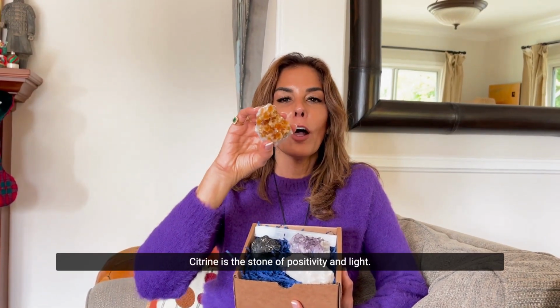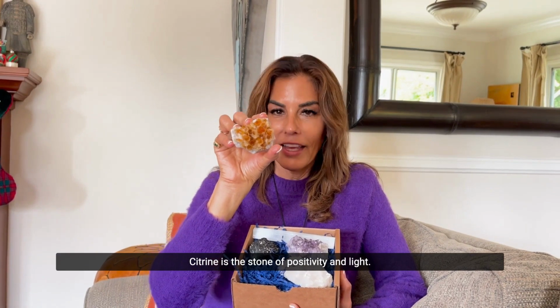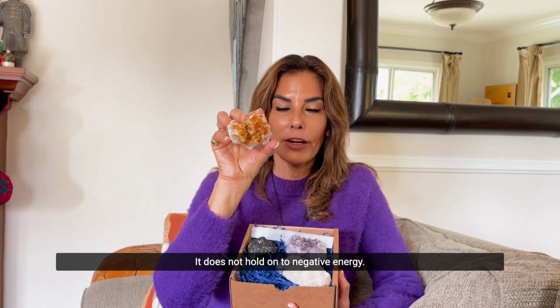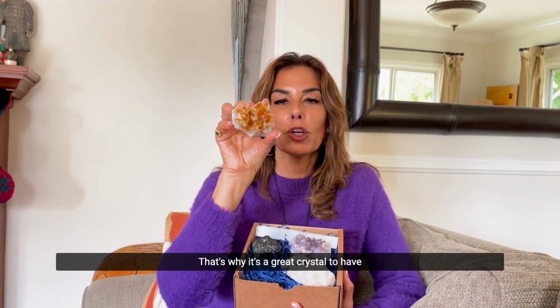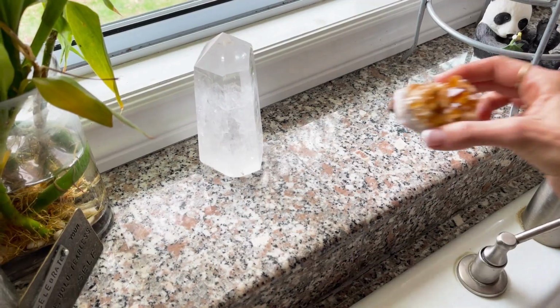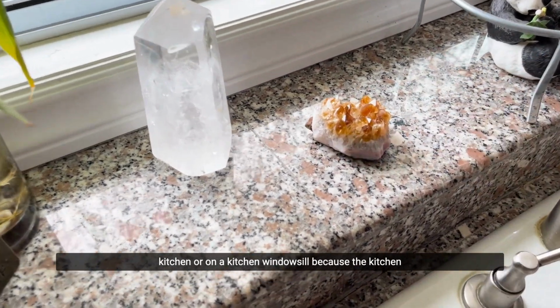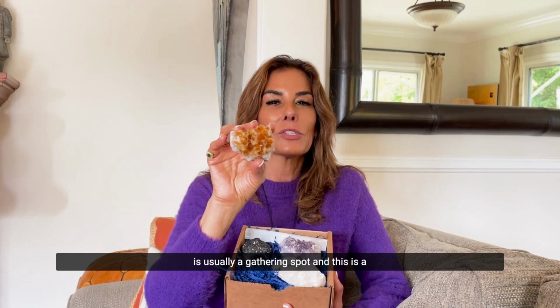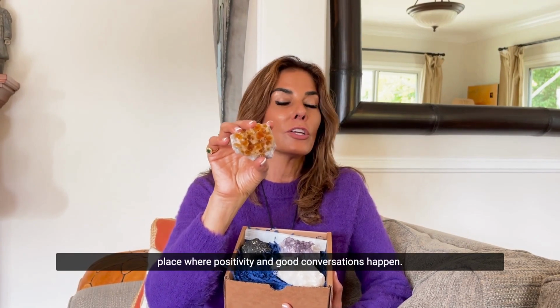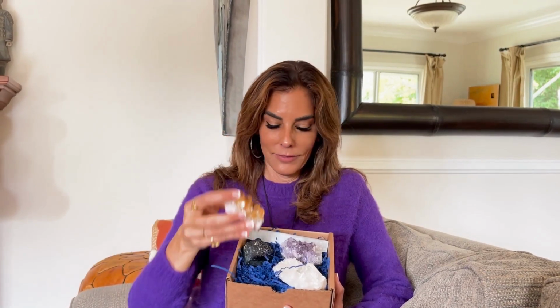Citrine is the stone of positivity and light. It does not hold on to negative energy. It just emits positivity. That's why it's a great crystal to have in a kitchen or on a kitchen windowsill, because the kitchen is usually a gathering spot, and this is a place where positivity and good conversations happen.